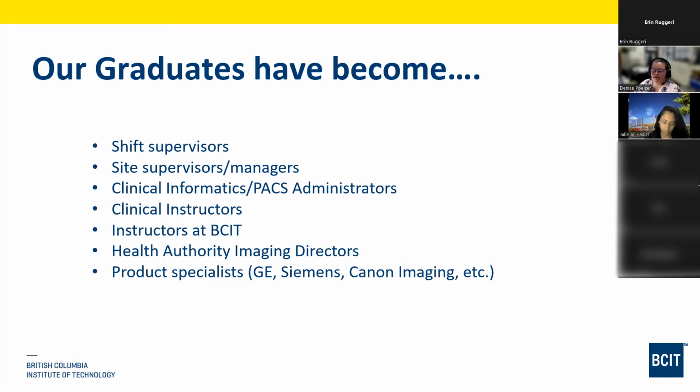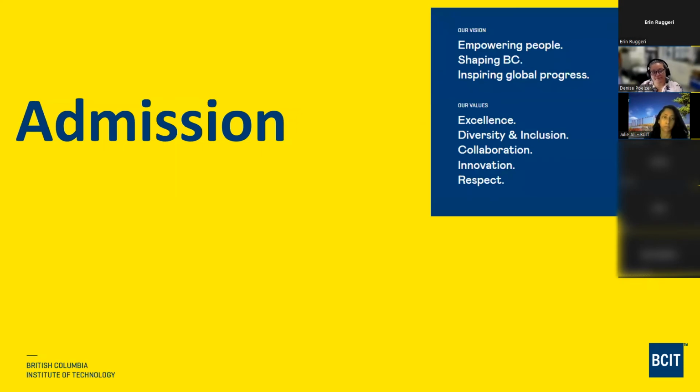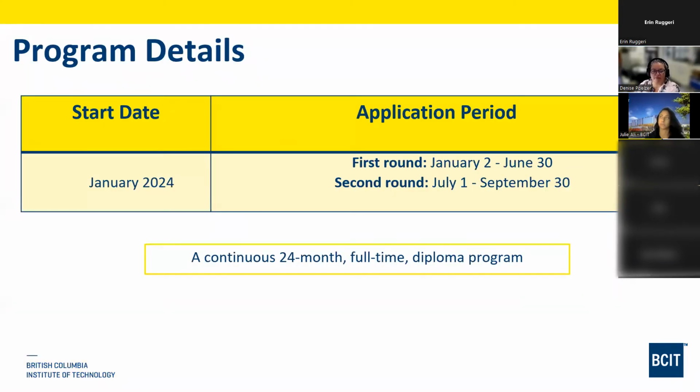So I think that's it for the program specific information. And now we're going to move on into the admission side of things. And so this is about the entrance requirements.